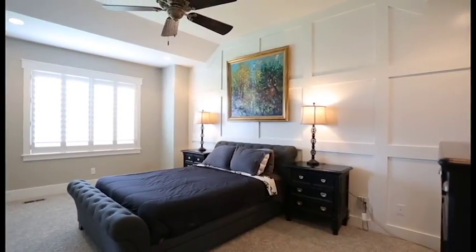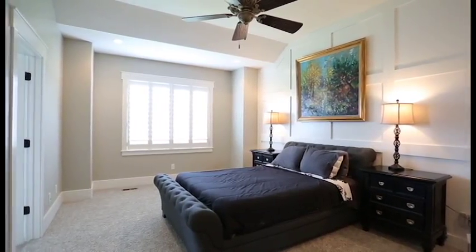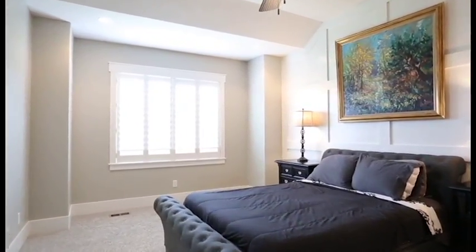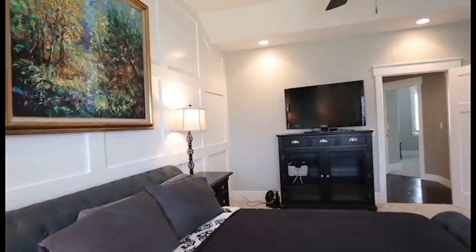Yeah, headed here to the master bedroom, you're going to notice that they did lots of nice ceiling treatments and wall treatments to really make this thing just stand out and just beautiful. Yeah, it's gorgeous. Nice, again, neutral colors.